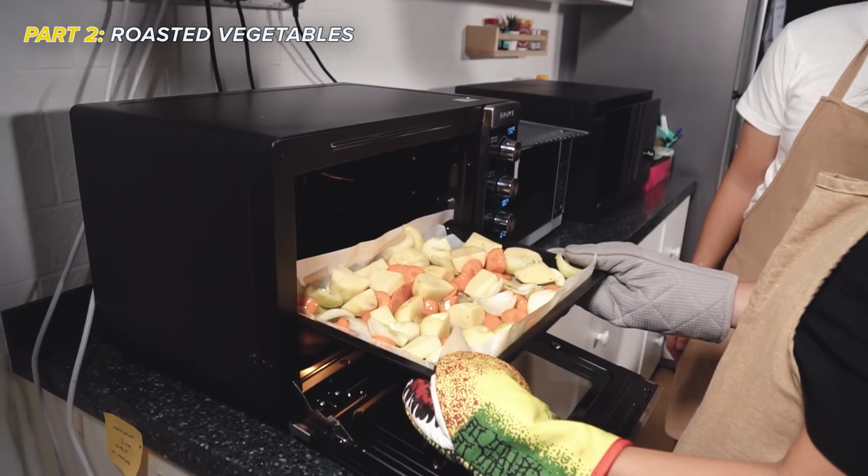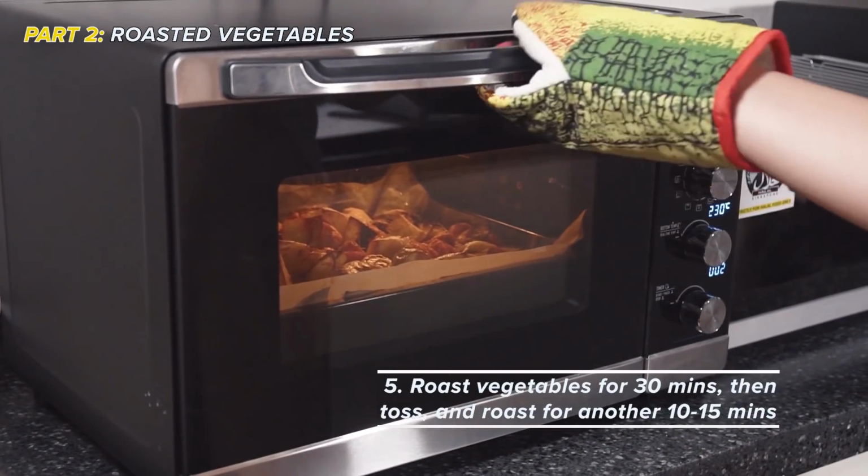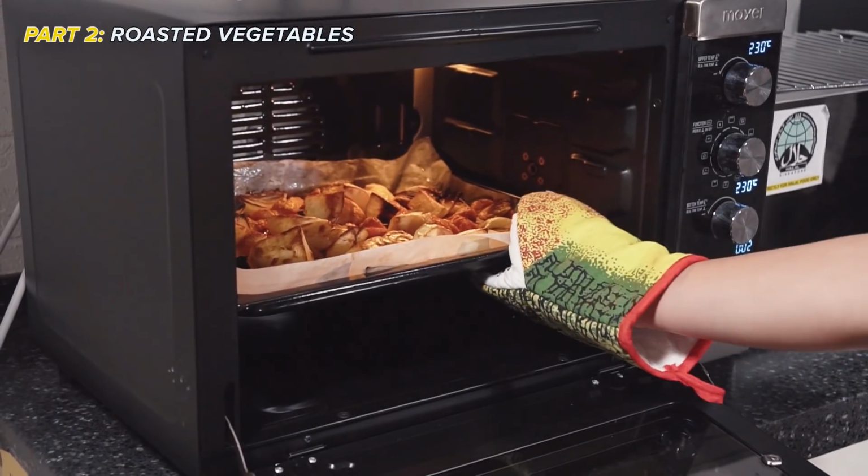Pop it back into the oven. Put it for around half an hour. Then we're gonna put it for around 10 to 15 more minutes after that.